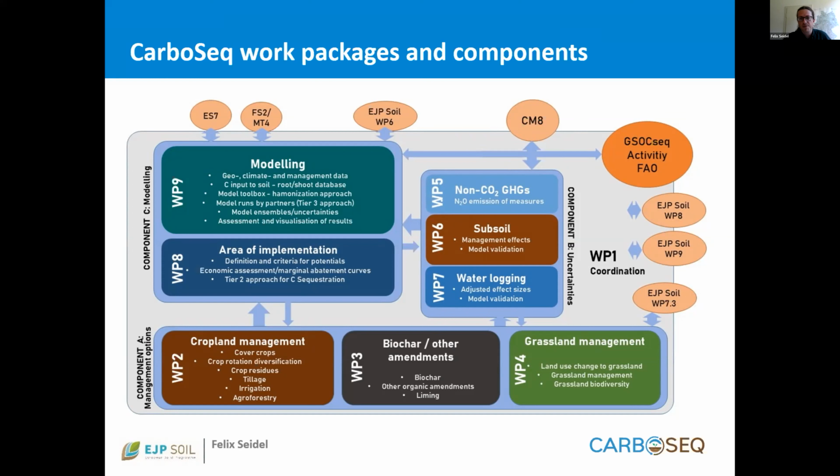But there are, of course, certain things that are a bit uncertain. And this is where component B at the top right comes into play. We called it uncertainties. There we have three work packages that take care of non-CO2 greenhouse gases, the subsoil and the waterlogging. These two components feed into the last component, component C, called modeling. In the modeling, we have two work packages, one that is doing the actual modeling based on the results of components A and B, and one where we need to find the real area of implementation. This is what I want to talk about a bit more today.